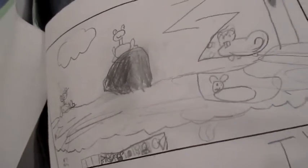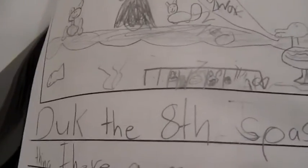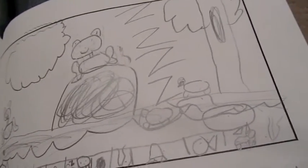Oh, and it's like counting up. Okay, I see. It's like counting up at the bottom, like all the different stuff. Counting all the different things. So there's like frogs and fish, and looks like a squirrel or something right there with the buck teeth.